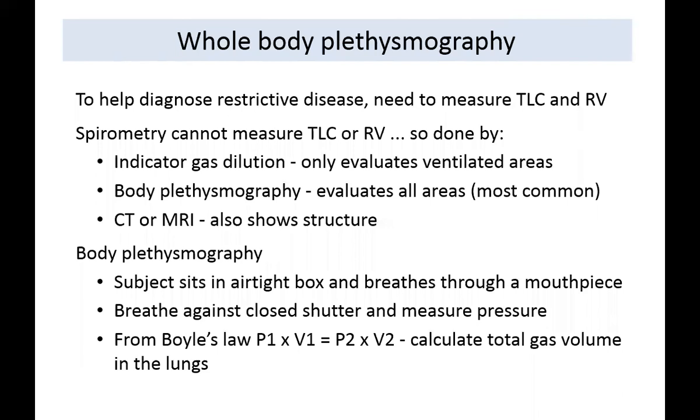So body plethysmography is the most common method that you will see. The subject sits in an airtight box and breathes through a mouthpiece that's connected to the outside, and they can put a shutter across this mouthpiece. So the person can continue breathing, but there's no air movement because the shutter is closed. And that just changes the pressure within the box. So airtight box, breathe against a closed shutter, you measure the pressure.